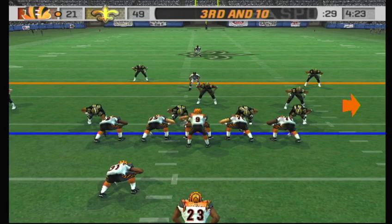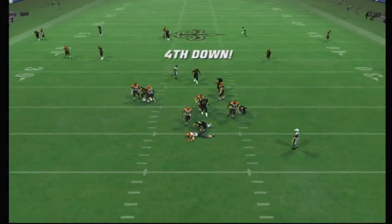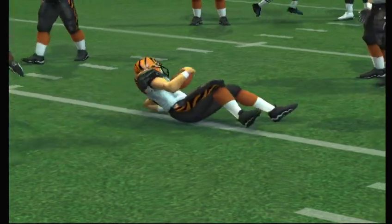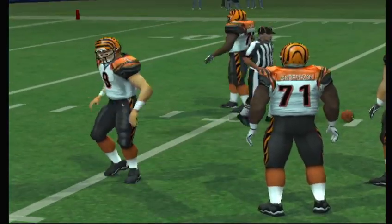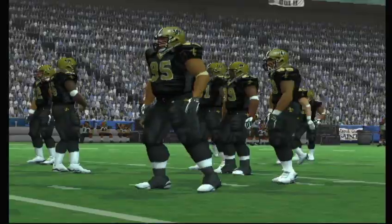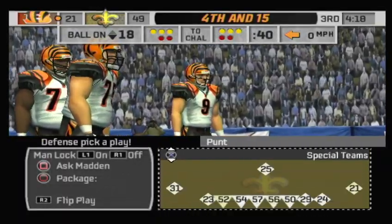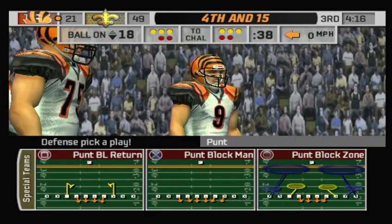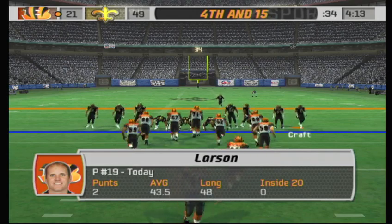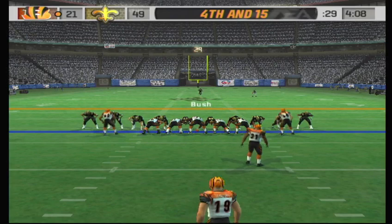New Orleans comes out in a 4-3. Blitz is coming. Pressure coming. Can't avoid the rush. The offensive line just lost the battle up front on that play. They have to keep their shoulders square, keep their inside foot up, and they're going to get beat again and again. Nothing happening on that drive, and they'll punt it away.